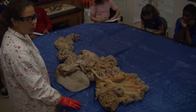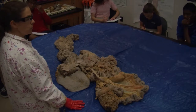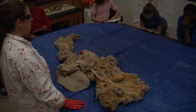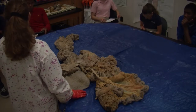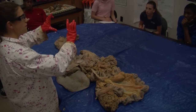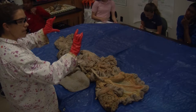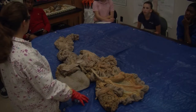So how do they help a horse if it's been ingesting the wrong food? Anybody know? Cut it open. No, they don't have to cut it open, which is a good thing. With cows, they can actually cut open. They've actually got cows that have got plexiglass on the sides of their stomachs, and they can open and close it to see how their stomachs work. It's pretty awesome. I would like that.